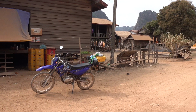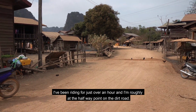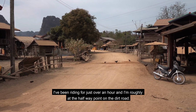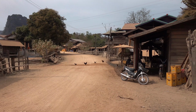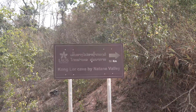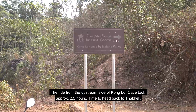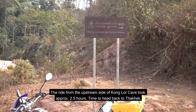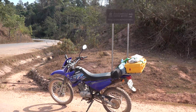I'm in a remote village, probably about halfway between Kong Lor Cave and Nang Ene. This is really outback Laos here. And I've completed that 56 kilometers of dirt road from the upstream entrance of Kong Lor Cave, and it was quite a rough ride.